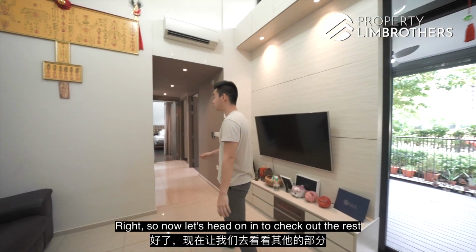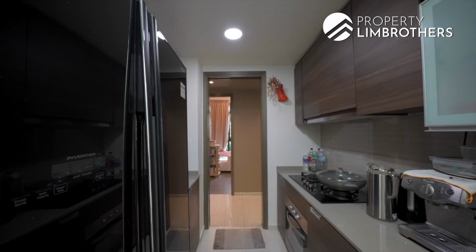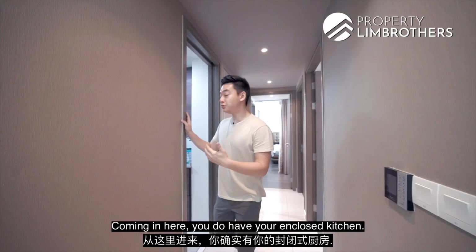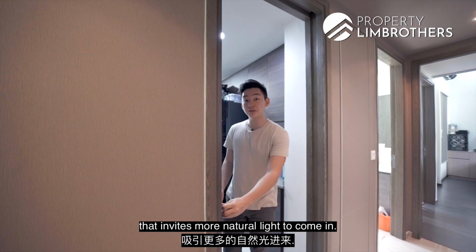Right, so now let's head on in to check out the rest of the home. Coming here, you have your enclosed kitchen, with this see-through glass mirror that invites more natural light to come in.